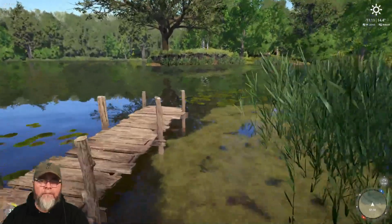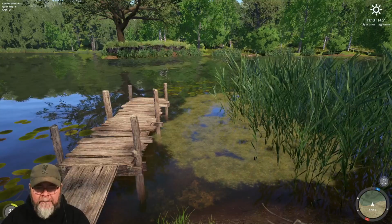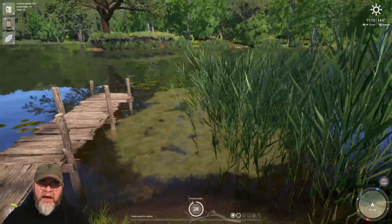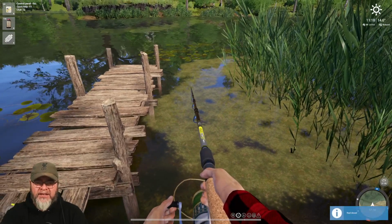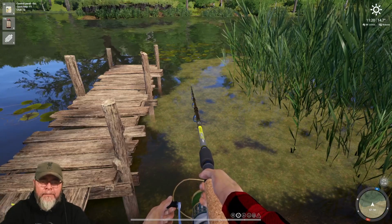So, first spot, the most popular spot by a country mile, is this one here. Now, you can either go up on here. I just prefer to fish here, and I'll show you exactly where to cast. It's there. You just literally dolly it out, 3 rods, get some bait out there.